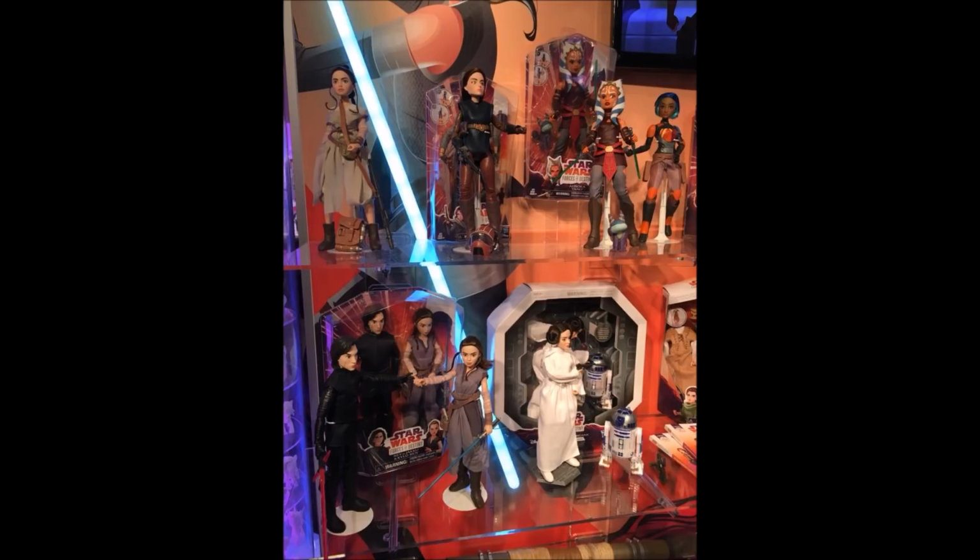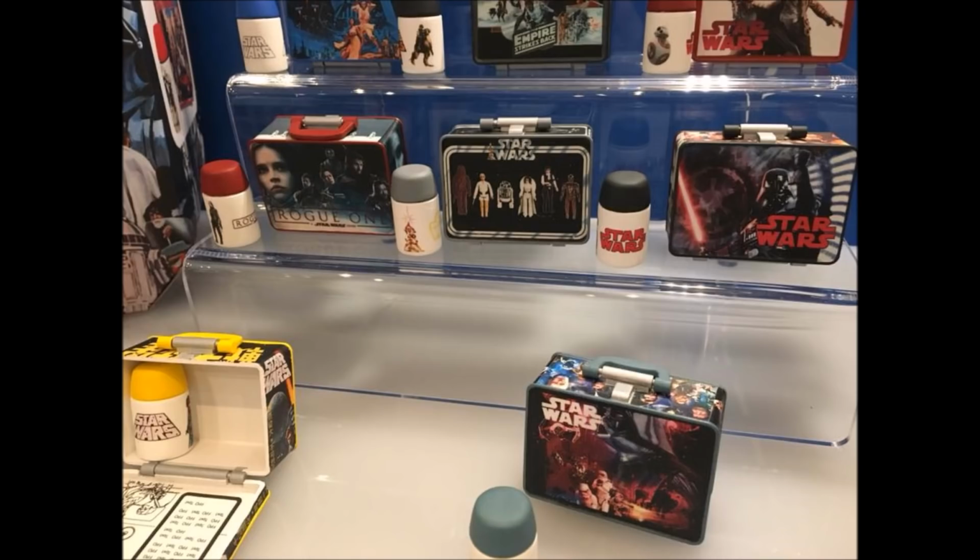And then we have Forces of Destiny. Forces of Destiny is not ending. A lot of people thought it would be, and I think some figures are cancelled, but most of them aren't. Ahsoka, we're still going to get Ahsoka. We're still going to get the 2-pack of Kylo and Rey. We're going to get Padme in her flight suit. So that's really cool.